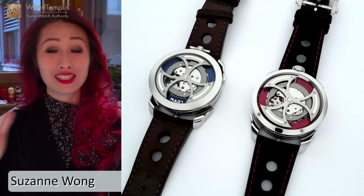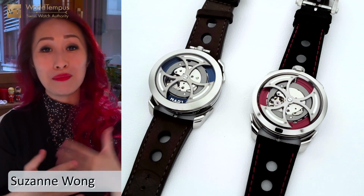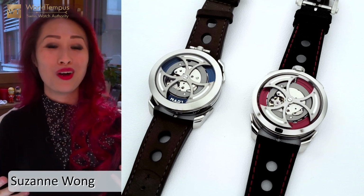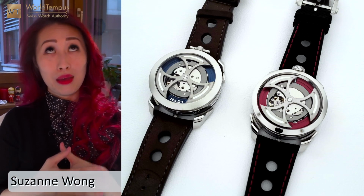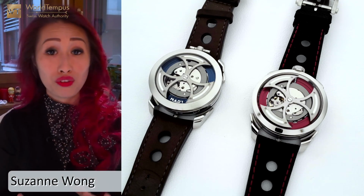MB&F privately contacted all their friends to tell them, look, we've made this watch, it's at a much more accessible price than our usual stuff, and we're only making this watch available to a very small group of people who have been a key part of the MB&F journey. And I know this because I have the honor of being one of those friends.